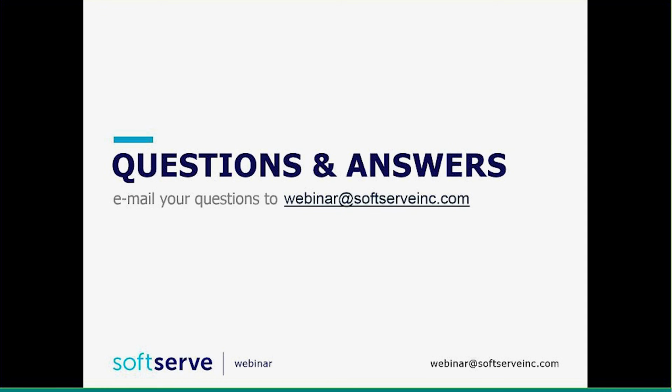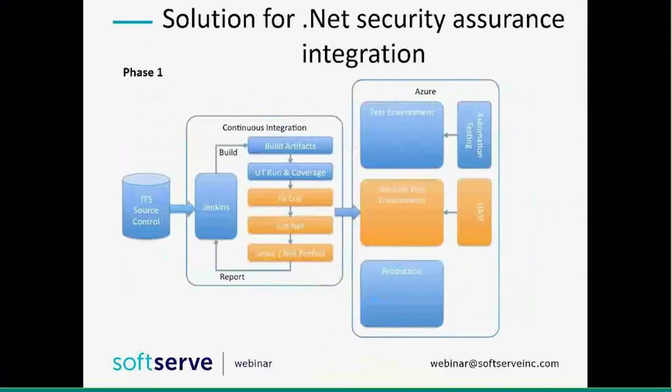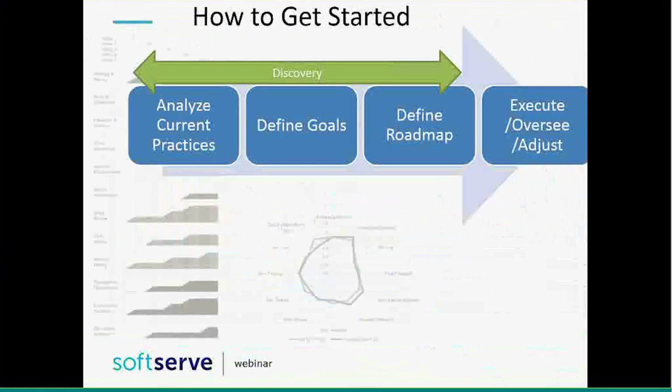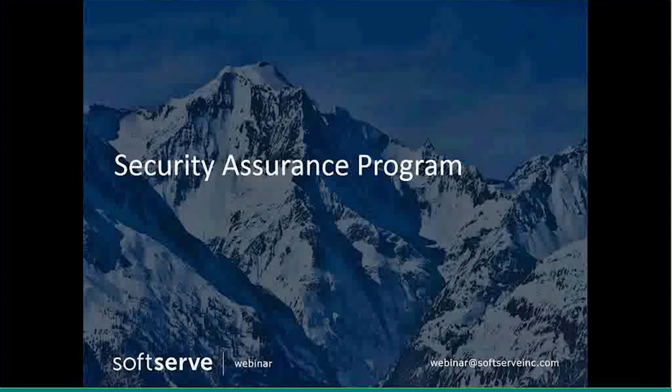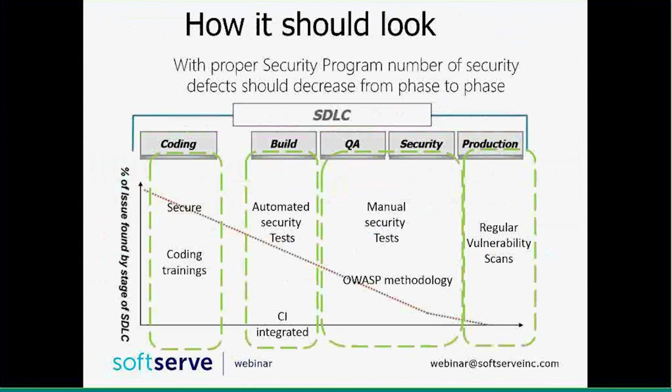So the first one, how often should you review security during the software development lifecycle? Okay, I answered this question a few slides before. Let me find the right slide. Give me a minute. Okay.